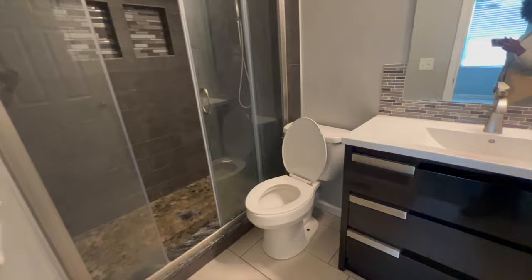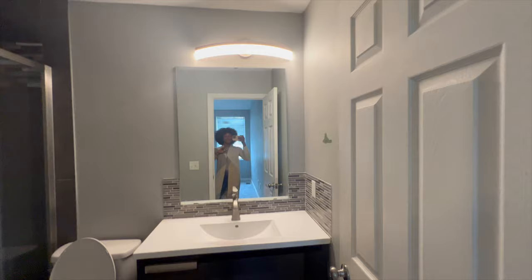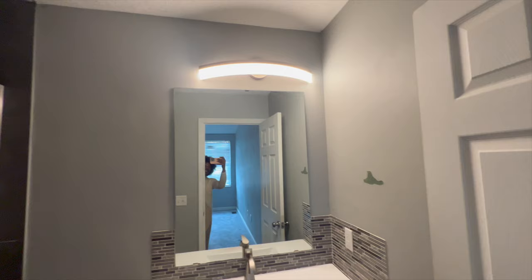The sink vanity area, very nice as well. It has the same tile work, backsplash, that beautiful light. This was always like this when I lived here. Whoever installed the light, that was done first, and then the light was put on. So they didn't center it. They should have centered it. But anyway, that's what that looks like.